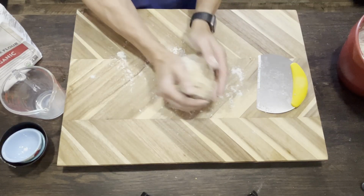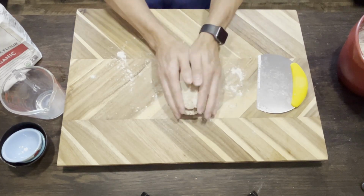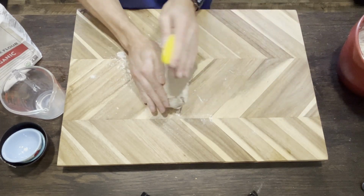Once we're ready, we're going to sprinkle a little flour out on the board because the dough is probably still going to be a little bit sticky. If it comes out in pieces, that's okay. Our kneading will get things back together.